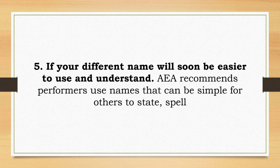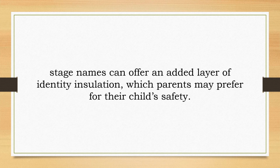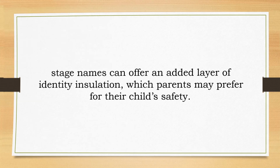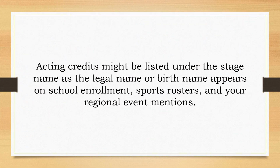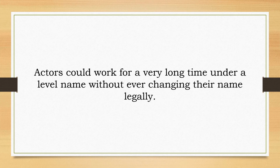It is recommended that performers use names that are simple for others to say, spell, and remember. 6. If you need to guard your identity. Working professionally under one name while using your regular name at home helps some actors separate their working and private lives. For child actors, stage names can offer an added layer of identity insulation, which parents may prefer for their child's safety. Acting credits might be listed under the stage name while the legal name or birth name appears on school enrollment, sports rosters, and regional event mentions. Actors can work for a very long time under a stage name without ever changing their name legally.